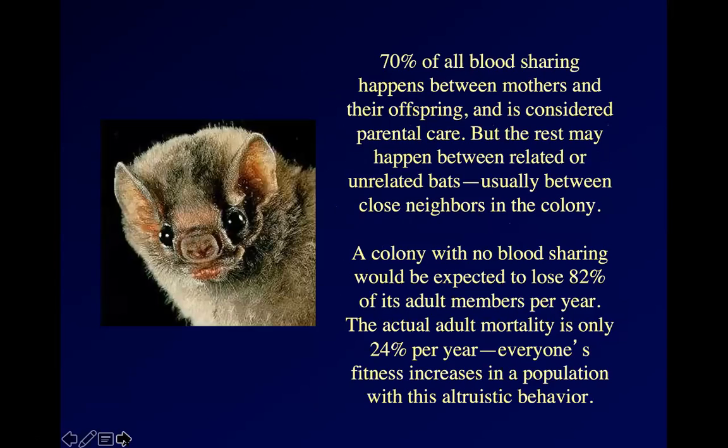70% of the time when this happens, it's taking place between mothers and offspring, and we just call this parental care. But the rest of it can happen between bats that may or may not be related, but it does usually occur between close neighbors in the colony.